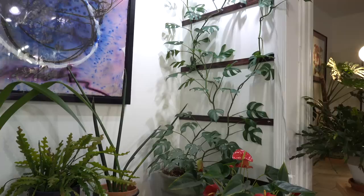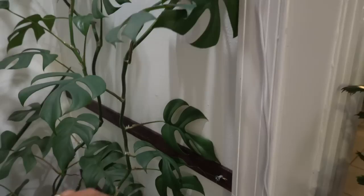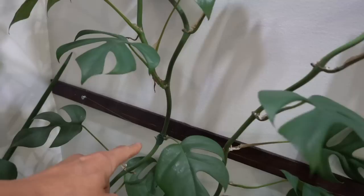Let me show you guys how I have it situated with the wall. The only thing is, having these plants with the wall, they're pretty permanent in where they're staying. So initially I thought let's use fish wire to keep it in there, and then I put tape, you can see I have tape here so that the fish wire wouldn't cut into the stem. But after a while I realized that was not very good. It was just too challenging to do.